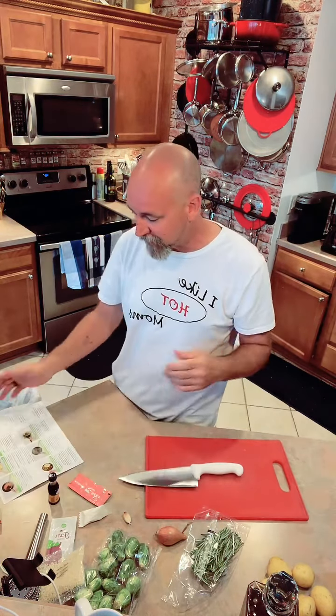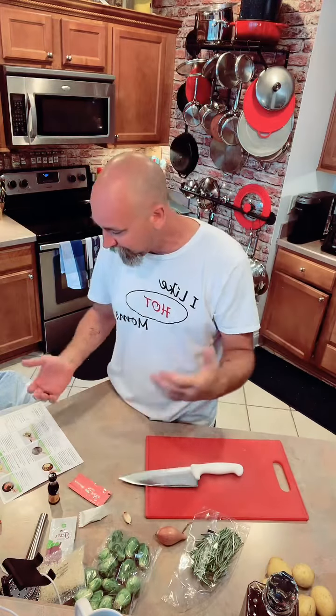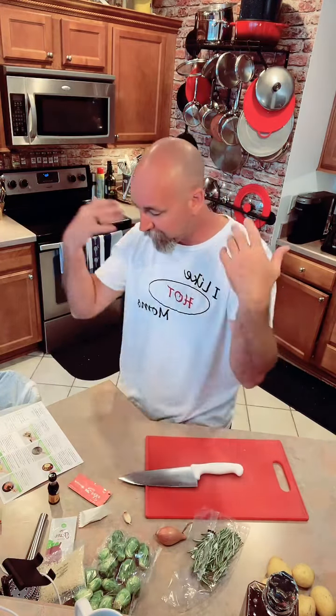And right now my direction says I need to dice the potatoes. We're going to dice them in half-inch pieces because we're getting ready to boil those.